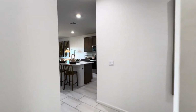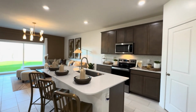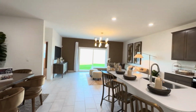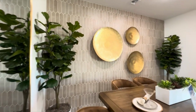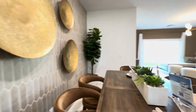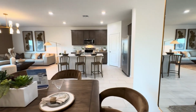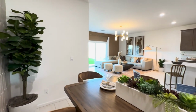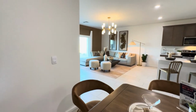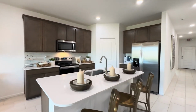We're going to come out to this beautiful kitchen. So the layout is wonderful. As you can see, it's pretty open. You have this great living space. Try to give you the angles from all views. And we're going to head on this way to this beautiful kitchen.